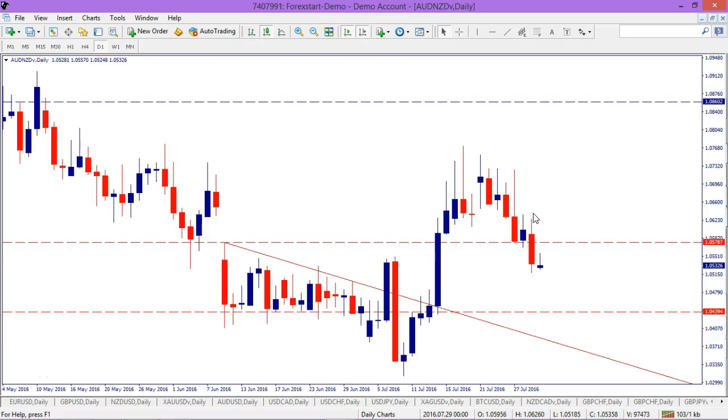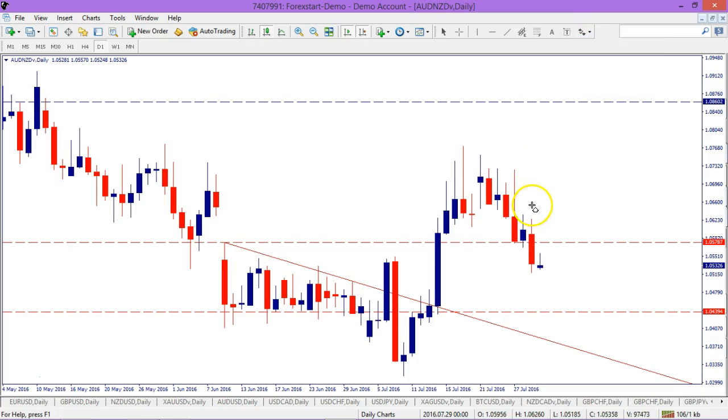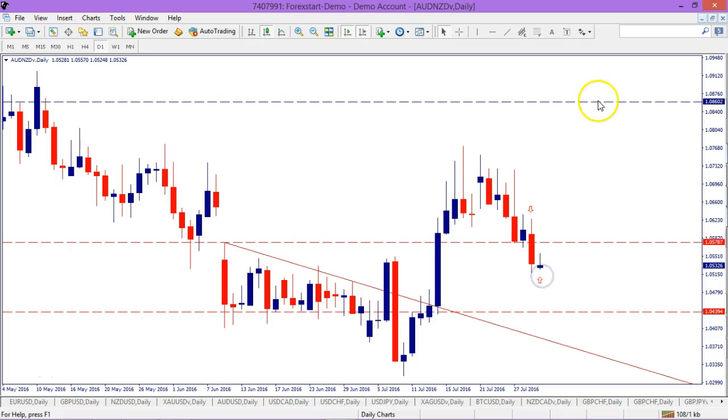I'm going to go through some of the potential Acapulco trades that are set up, and as to if I would trade them or I would not trade them. As you can see here, we have the cliff, and this is the diver candle.